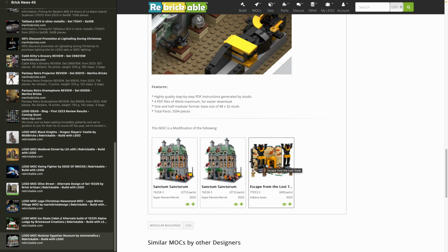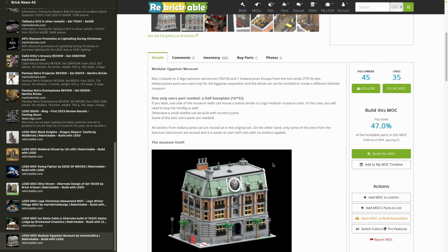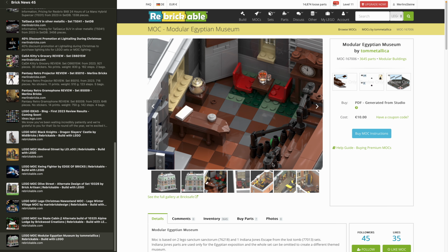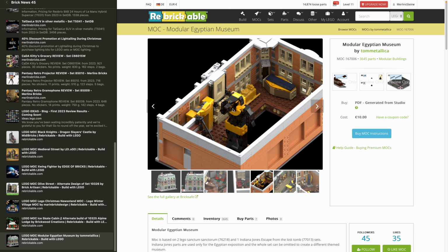Anyhow, what I really liked is the idea of using the Indiana Jones sets to create a modular building interior, if you will, in this case an Egyptian museum, obviously. You could use the larger Indiana Jones sets also to do something more like a South American museum or something like that, which I do believe is a great idea. I also like the mock, a lot of good detail in there. And like I said, Egyptian museum, what can go wrong here?